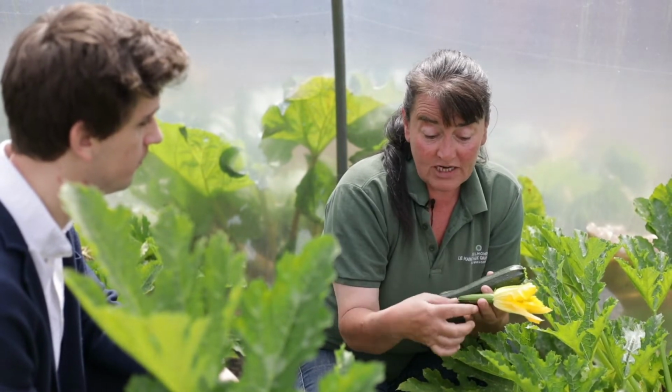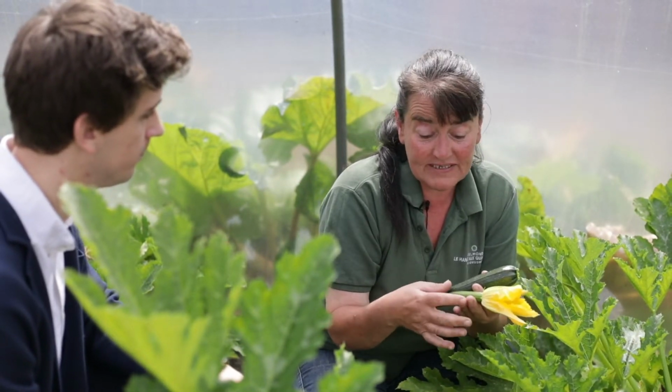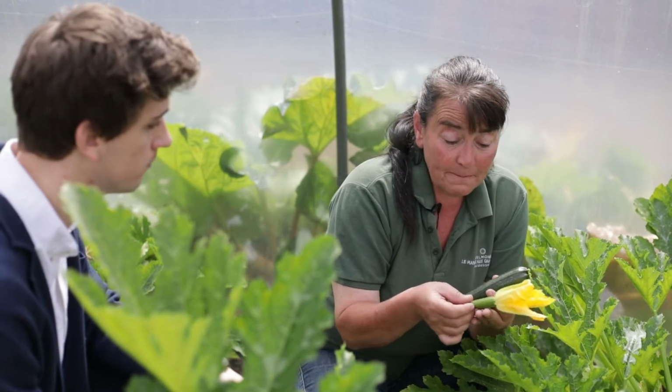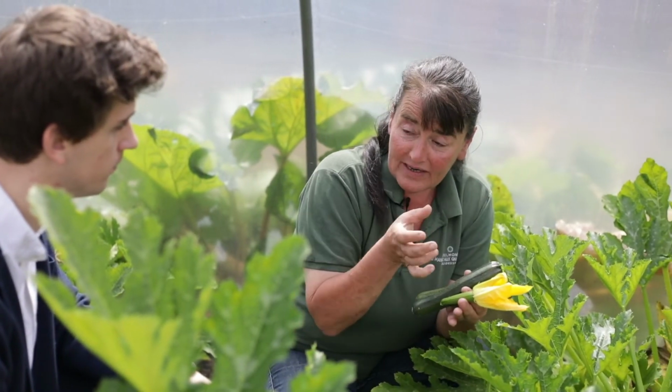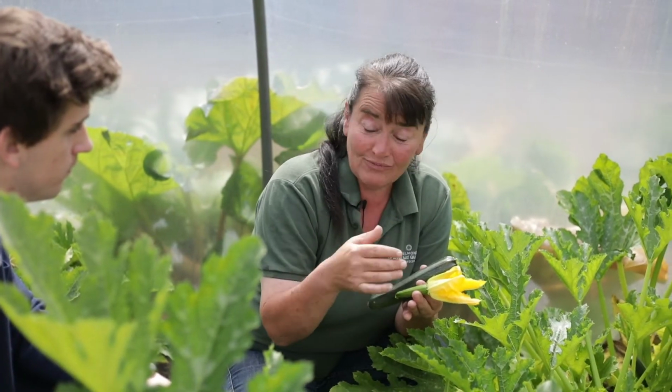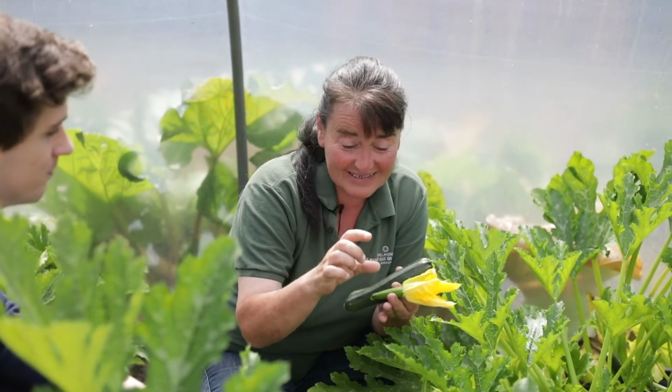You can grow them from seed. You buy a packet, you get about 30 seeds for about £2. Or the other thing is just buy a plant, which, if you're just beginning, will get you to an easier place.